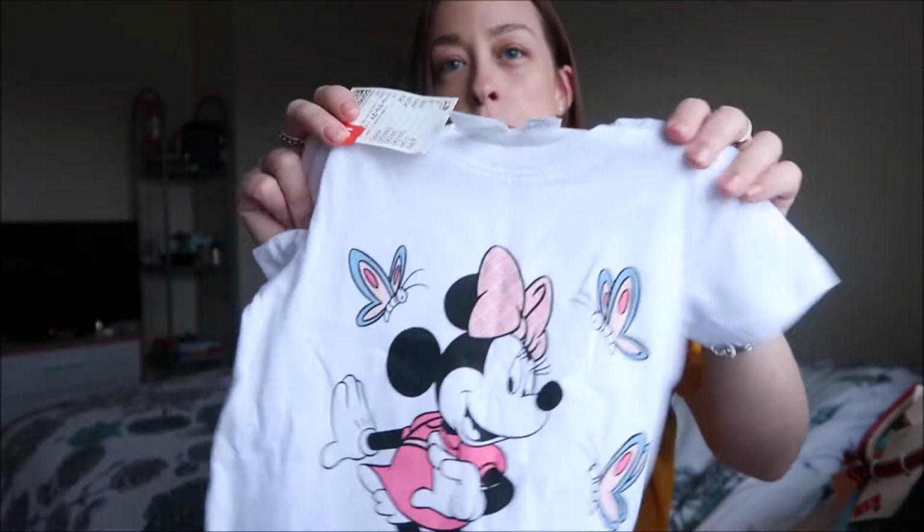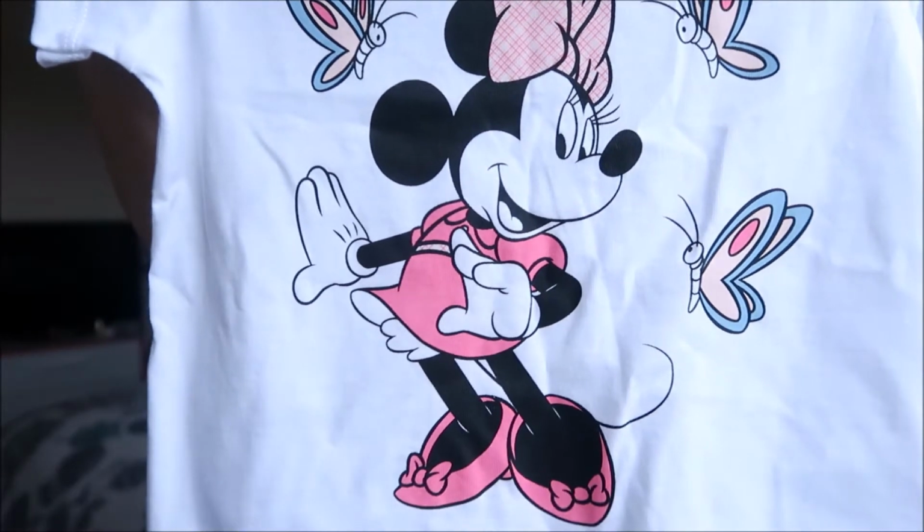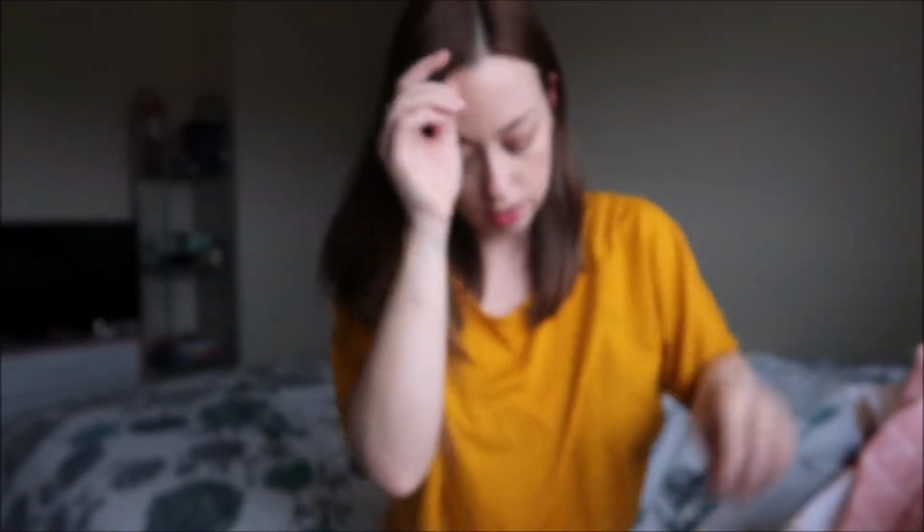This little suit was really cute. I was umming and ahhing about it, and then I thought, well, for a fiver. This little Minnie Mouse t-shirt. And then it came with little leggings. Can't really say no for a fiver.